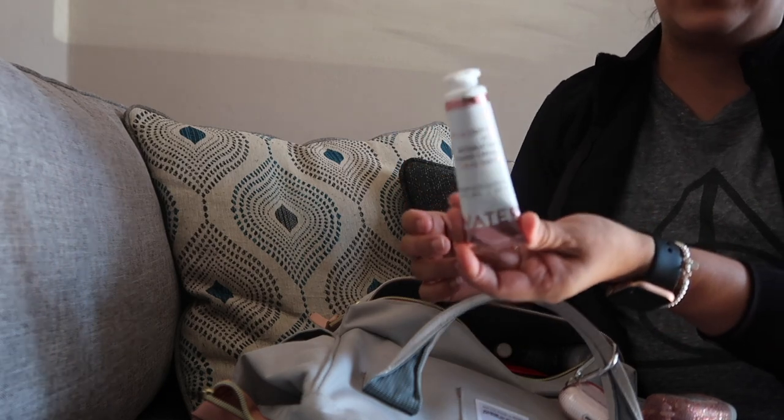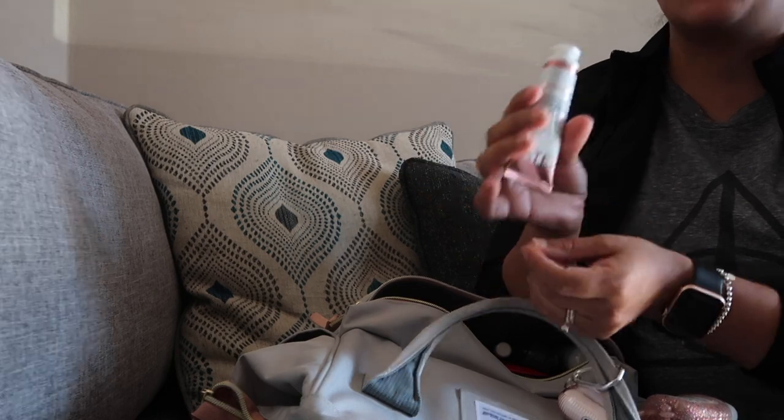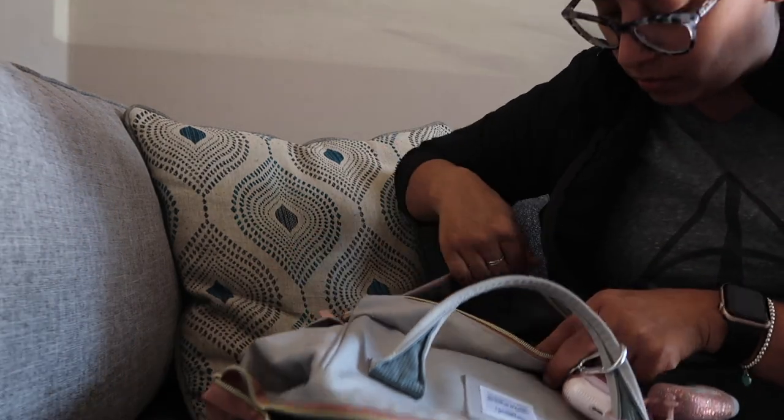Hyaluronic acid hydrating hand cream from Bath & Body Works. This is rose water. It smells divine. Oh my god, it smells so good, you guys.